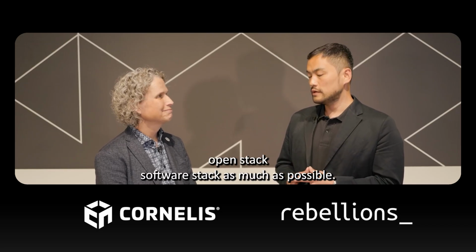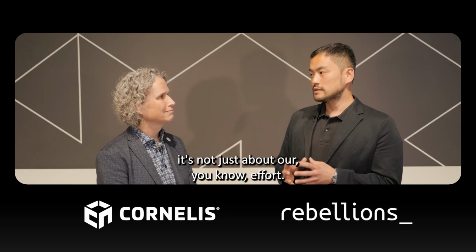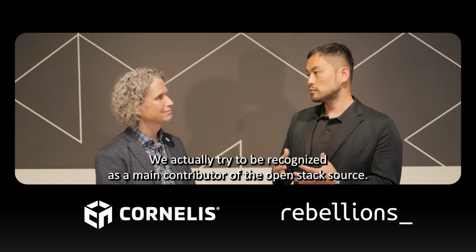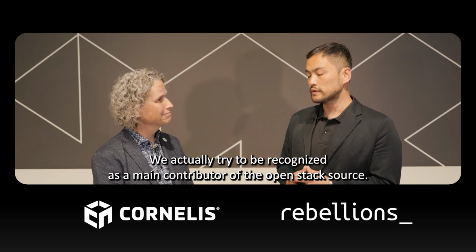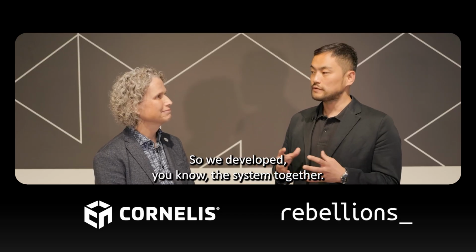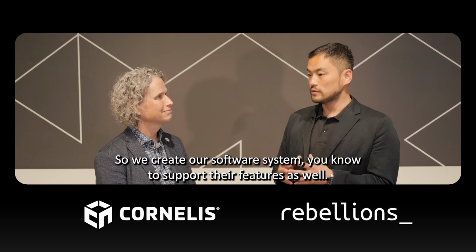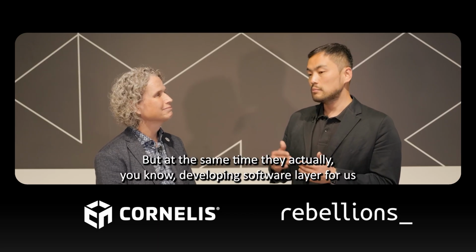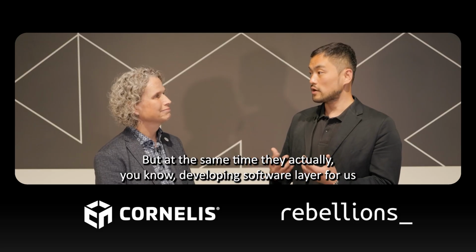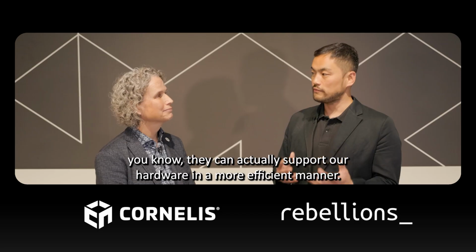possible. When I say we try to support as much as possible, it's not just about our effort. We actually try to be recognized as a main contributor to the open-source projects, so they recognize us as a good partner. So we develop the system together. We create our software system to support their features well, but at the same time, they are developing software layers for us so that they can support our hardware in a more efficient manner.